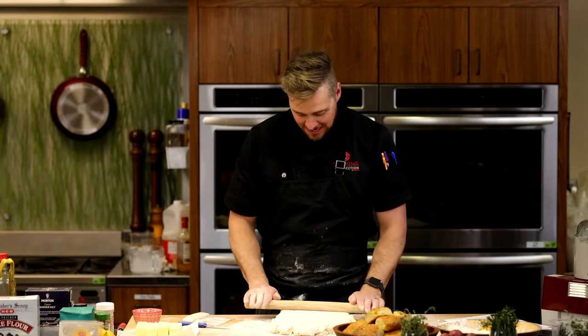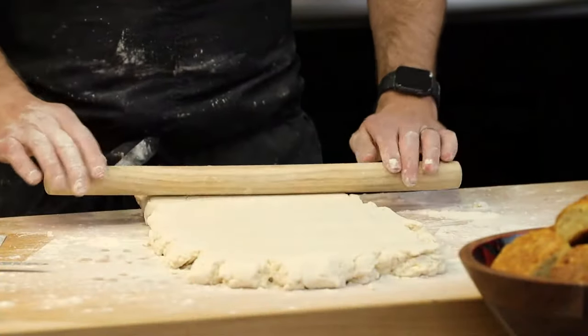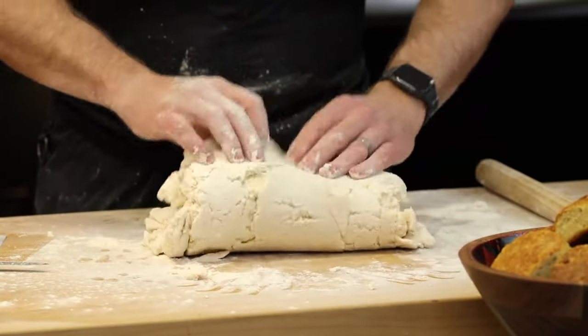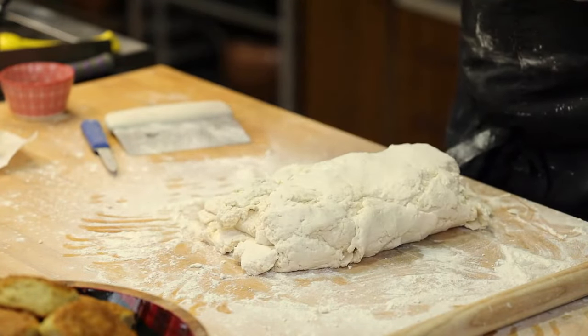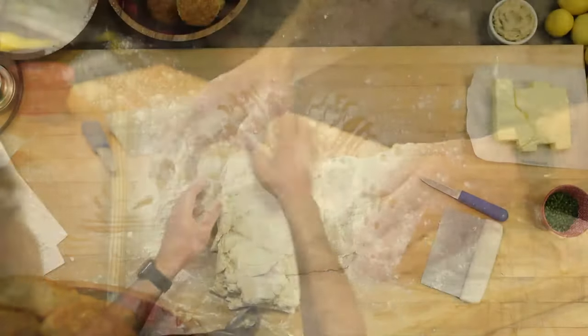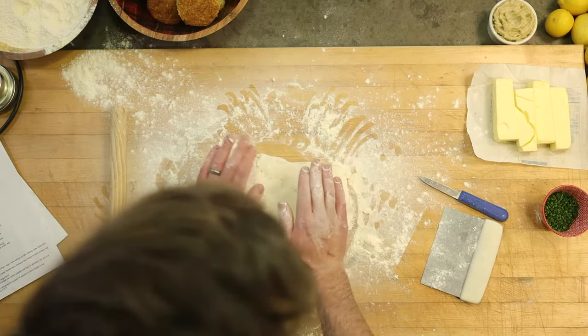All right. We're going to roll it out again. The final fold here. We're going to fold it in on itself. Last time. In and in. Do you see how it's starting to break less? Because we're developing a little bit of gluten, right? It's like a rustic croissant thing going on here. It's kind of like making puff pastry dough, right? So now we've got our brick here.